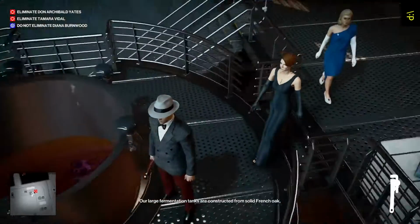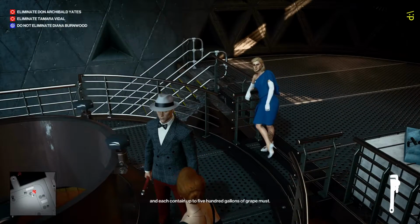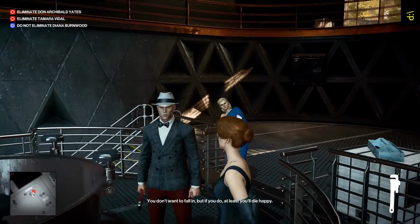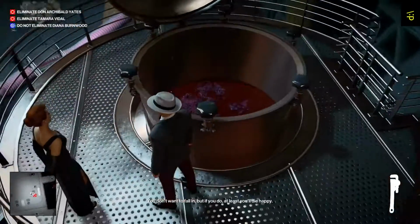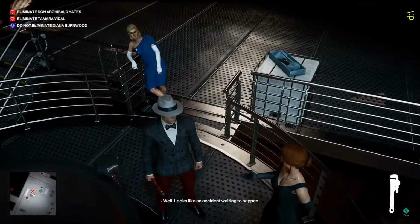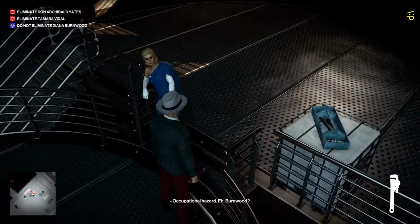Our large fermentation tanks are constructed from solid French oak, and each contain up to 500 gallons of grape must. You don't want to fall in, but if you do, at least you'll die happy. Well, looks like an accident waiting to happen. Occupational hazard.